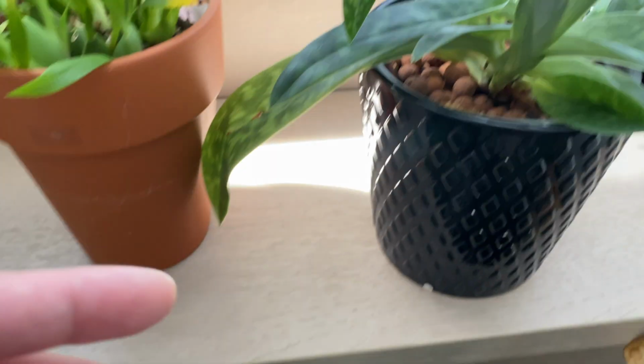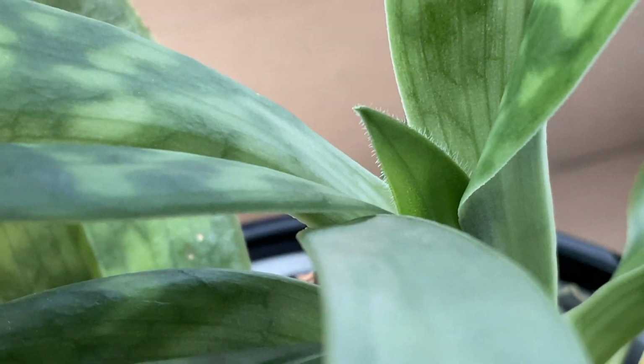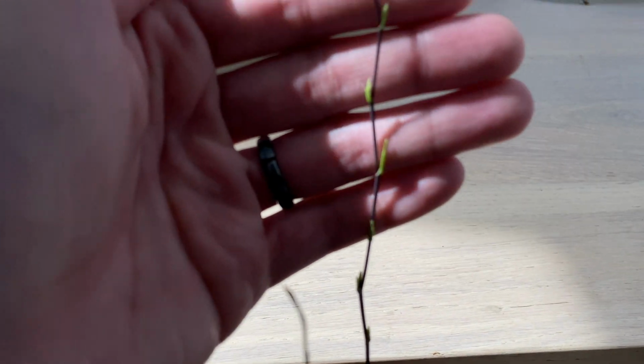And here's the other lady slipper orchid. I'm not sure if this is a flower, but it could be. Looks more like a leaf to me right now. Here are the mini oncidium. The flower spikes have started to branch.